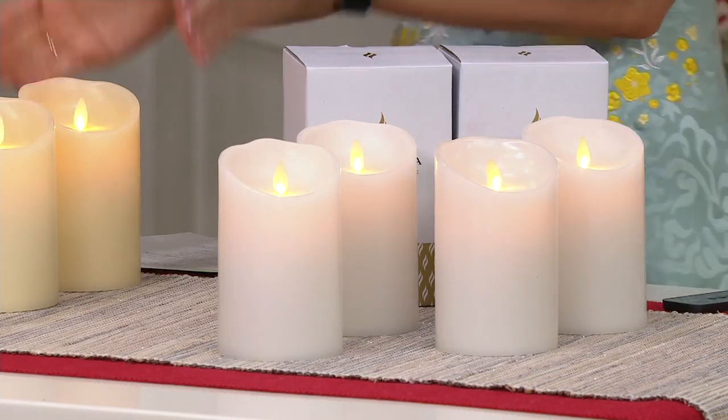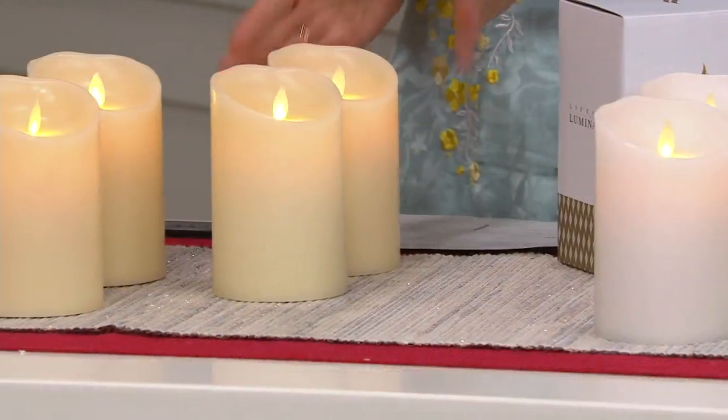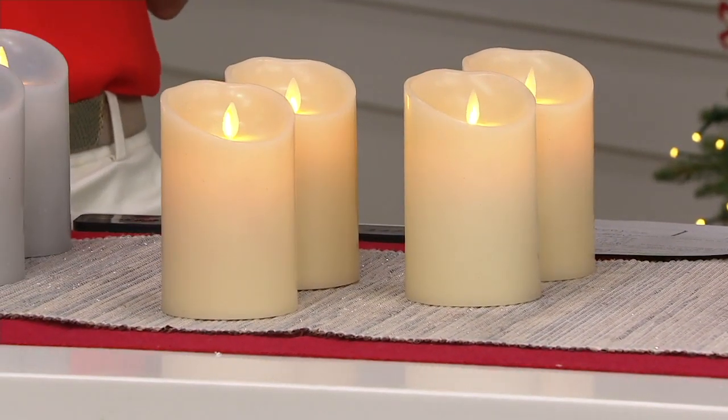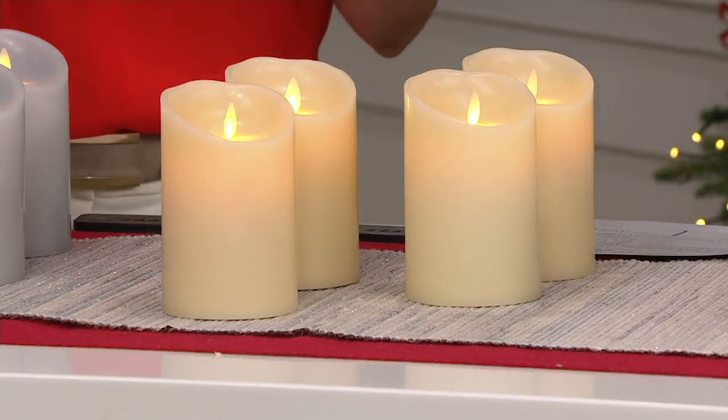But we know a lot of you do collect the ivory. Right, and so the ivory is a lot creamier. Think of like a Boston cream filling in a donut. Perfect. Love that. I have no problem thinking soft about that. Soft and creamy, so there's your ivory.